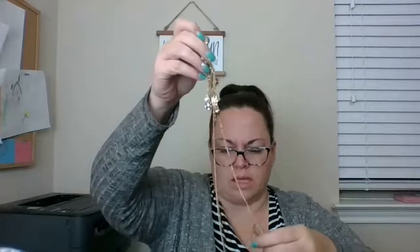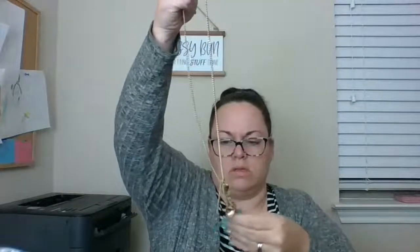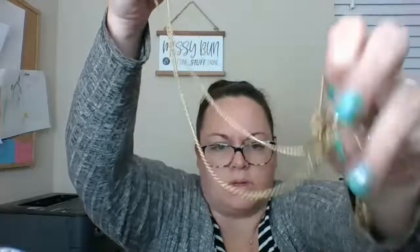This, it's got dangles. It's got like a key, padlock. I don't know if you'll be able to see that. Padlocks, hearts, flowers. And it is signed by Charming Charlie. Going over there. I think this is Charming Charlie too. Yes, it is.